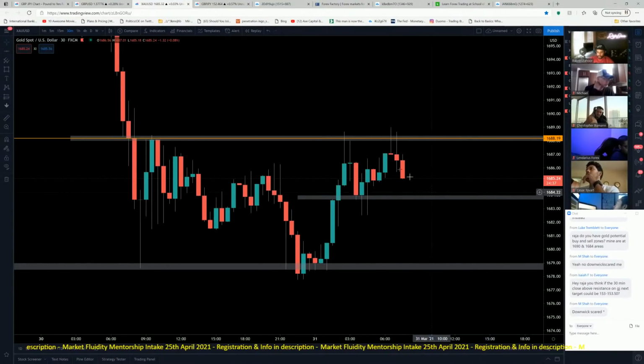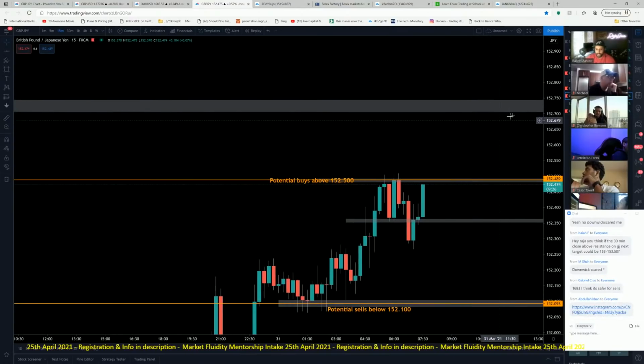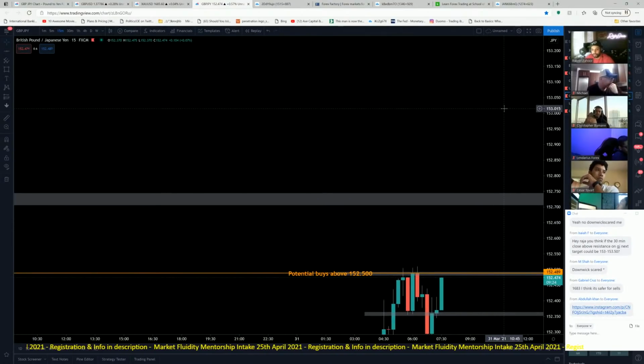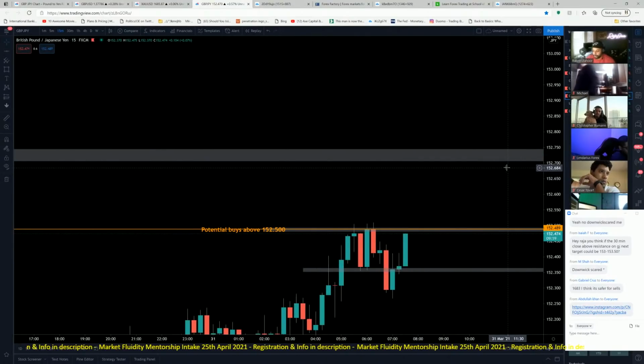You think if the 30-minute candle closes above resistance on GJ, next target could be 153? Yes, so I'm basically looking at 152,700 so far for now. You know, 153 is far away right now, so I'm focusing on an achievable target, which is at 152,700.